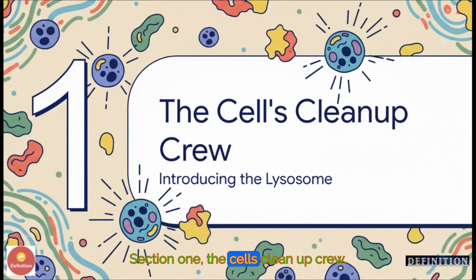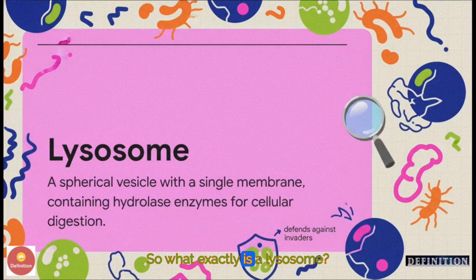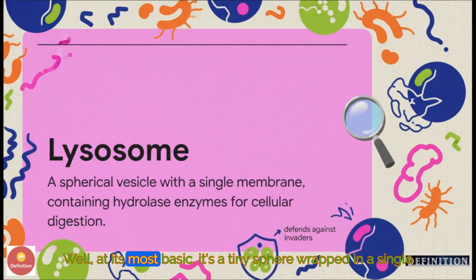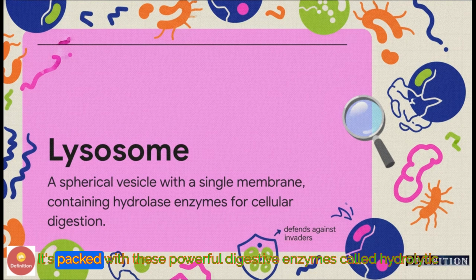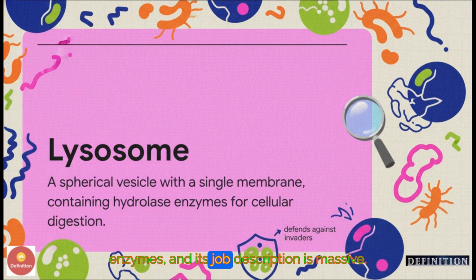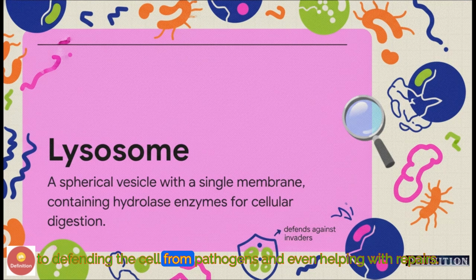Section 1. The cell's cleanup crew. Time for a formal introduction to this amazing little organelle. So what exactly is a lysosome? Well, at its most basic, it's a tiny sphere wrapped in a single membrane. But the real magic is what's inside. It's packed with these powerful digestive enzymes called hydrolytic enzymes, and its job description is massive. We're talking everything from general tidying up and recycling to defending the cell from pathogens and even helping with repairs.